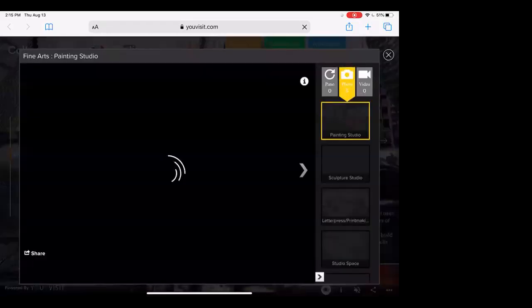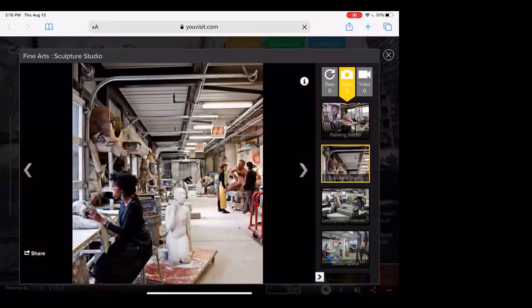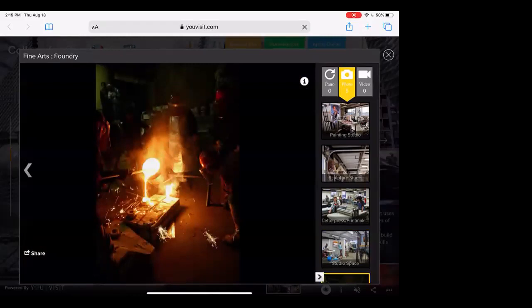So you'll see that students in the fine arts department are painting, they're making sculptures, they're doing performance art and video art. We have our letterpress and printmaking studios that are available to the fine arts students. And in their junior and senior year, all of the fine arts students are given their own private studio spaces that they're able to work in whenever they want and always have access to.